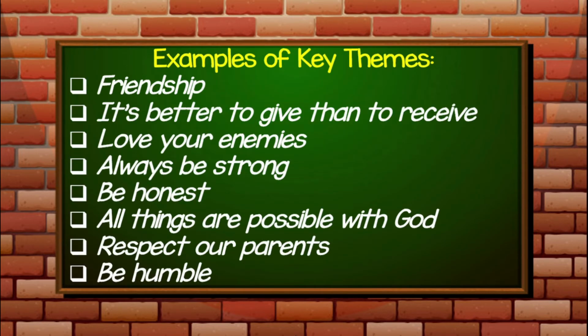Another examples of key themes: friendship, it's better to give than to receive, love your enemies, always be strong, be honest, all things are possible with God, respect our parents, be humble. These are some of the examples of key themes, because there are a lot more key themes that we can find in a story.